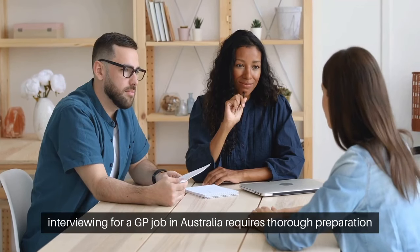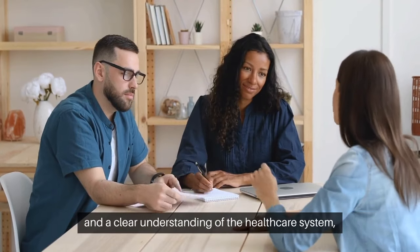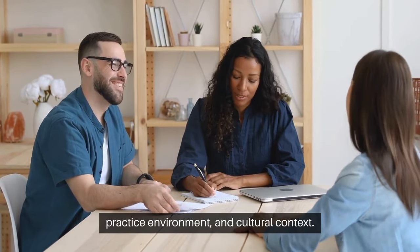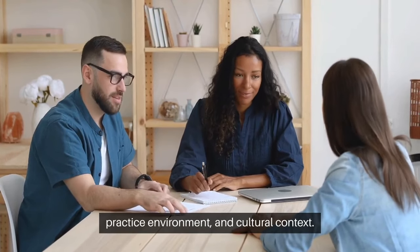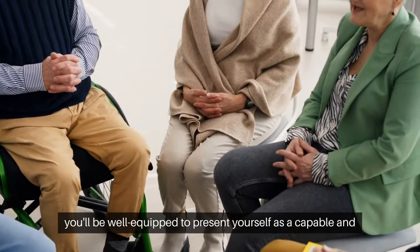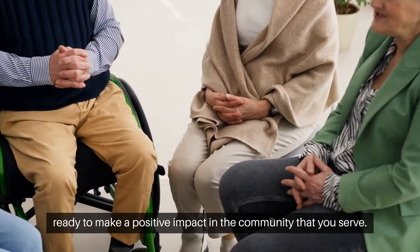In summary, interviewing for a GP job in Australia requires thorough preparation and a clear understanding of the healthcare system, practice environment, and cultural contexts. But hopefully, by following these steps, you'll be well equipped to present yourself as a capable and committed candidate, ready to make a positive impact in the community that you serve.